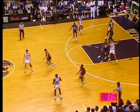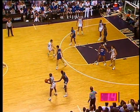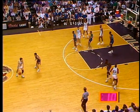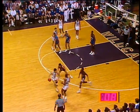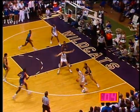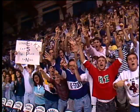Shot clock is off. 16 on the game clock. 38-32. Who do you think will take the shot? Henson. Blocked by Manning. Meyer gets it and puts it in just before time expires. And that ends the first half from Ahearn Fieldhouse.